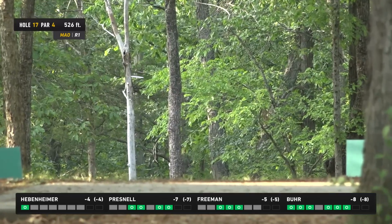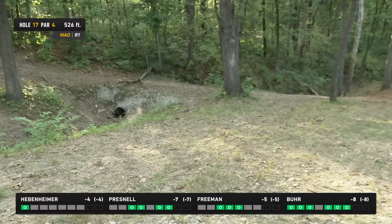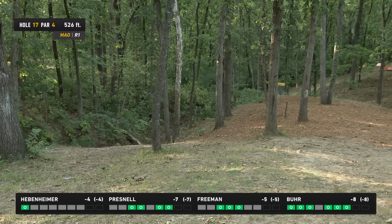This looks great for Buhr. It's so good. That's really good. Oh my gosh, whoa, kick off the tree. He's beyond that ditch down there. He's almost circle 2, standstill putting.